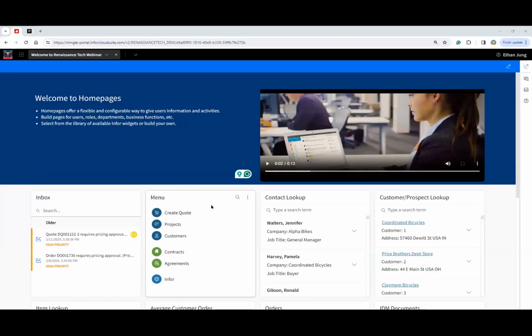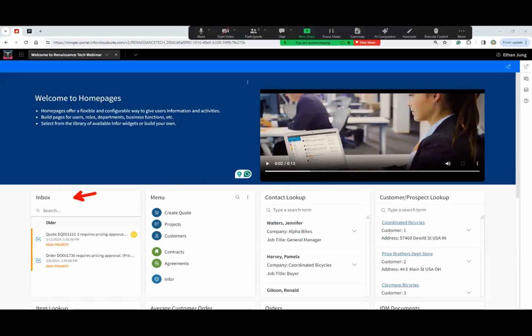And as you can see here, there's a lot of information, but it's designed to help me manage my business and build that collaboration between all the groups in my organization. These widgets are fully customizable and can be tailored to what I want to see and what I need to see to operate in my business. I have things like an inbox, a quick tab of menus, contact lookups for existing clients, and customer lookups for prospects. I can also incorporate videos, and notes of any sort of capacity, as part of my dashboard.